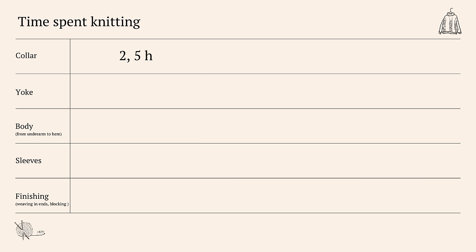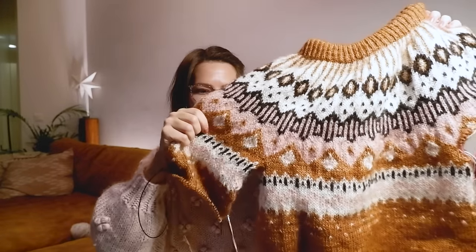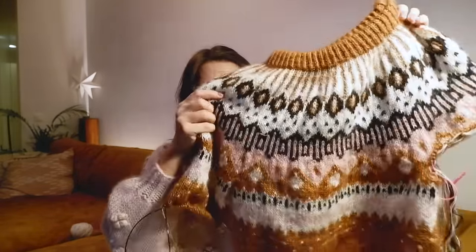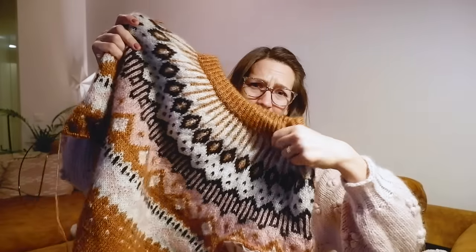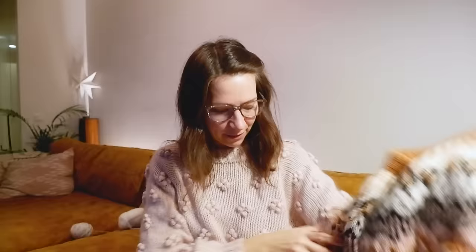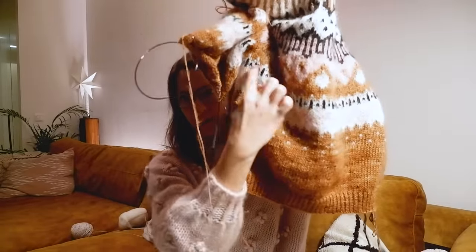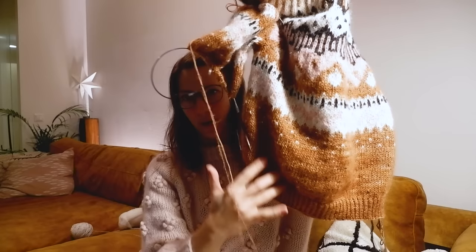Then for the yoke, until when I've divided up for the sleeves and for the body, I think I used around 15 hours. This is kind of a rough estimate because I did have to unravel so much, but I think like 15 or 16 hours, quite a long chunk of time. And that's of course because I did all this color work, so that just took a long time. Then for the actual body, so that's this part here after the sleeve, from the underarm to the hem, around 5 hours.